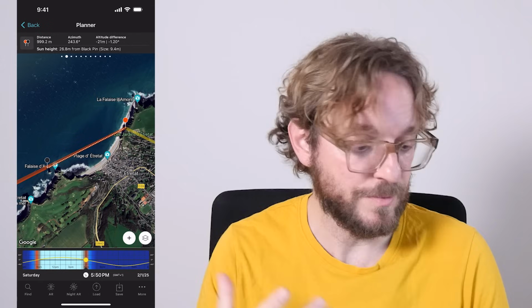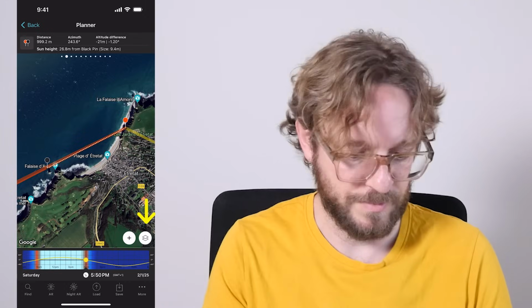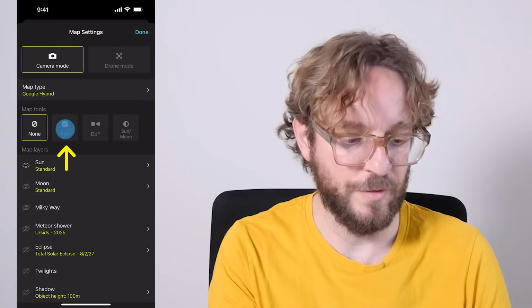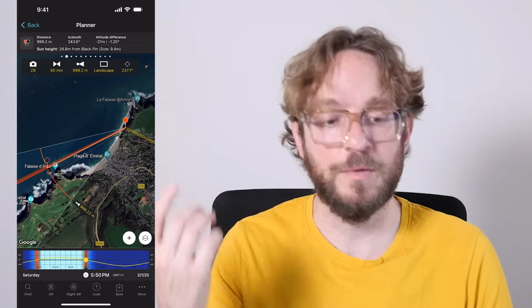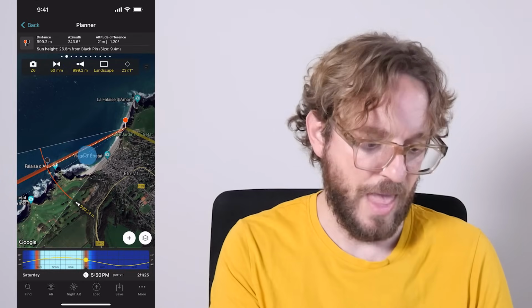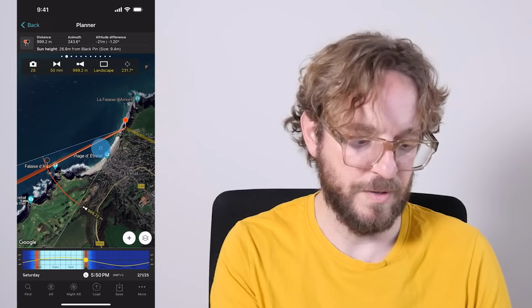For example, I could plan my focal length, and to do it I need to tap on the map settings button here, and on the map tools tap on field of view to plan the focal length, go back to the map, and now introduce your camera. I'm going to use the Nikon Z6 that Tony uses. I have a 50mm on the map display. This is the field of view of a 50mm.